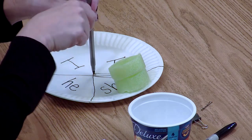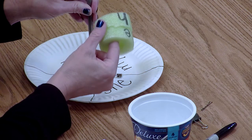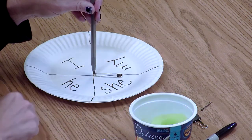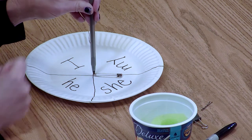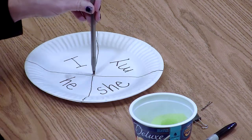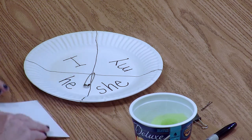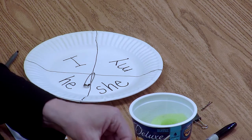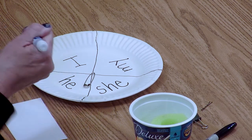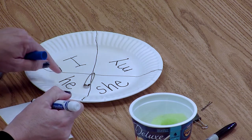There's a couple things you can do, my friends. You can match the letters to the words on here. Here's something else you can do, because I like to practice writing my sight words because they're so hard for me. I'm going to spin that spinner. Oh, yeah, I got the word he this time. So I'll take my card. My favorite color is blue, so I'm going to use this color blue to write the word he. H and then an E.